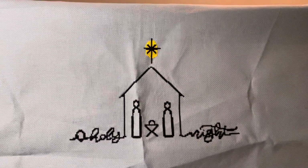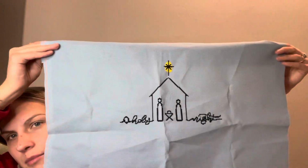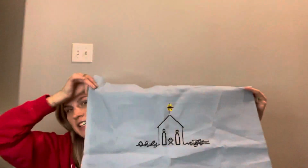And I stitched this on 18 count, I think. Twilight Blue, I think. It's really cute. I like it. She wants me to turn it into a pillow for her, so I will be doing that. That way she can display it during Christmas time. I may need to go get another tutorial from my grandma, but that's okay.